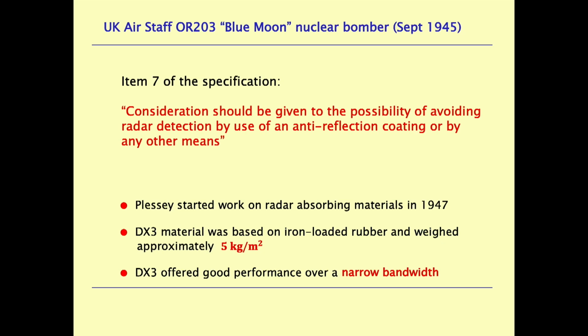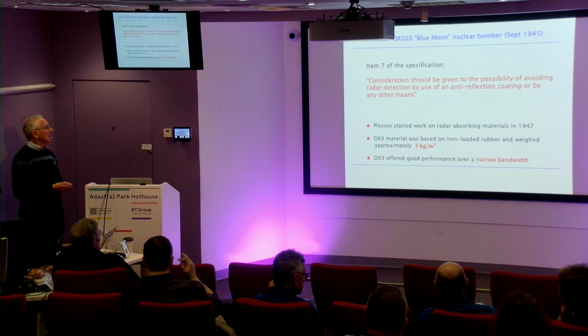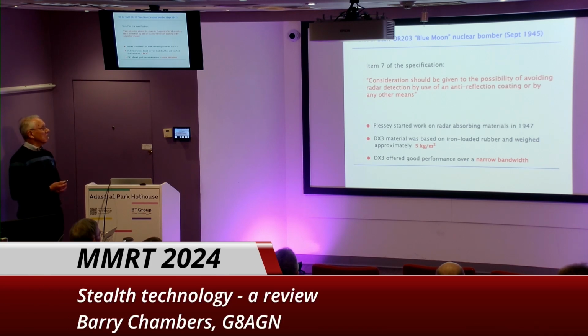Right, if we now move on to 1945, in other words, after the end of the war, the UK Air Staff by that stage had obviously become aware of the nuclear bombing of Japan, and they realised what the implications were, in the sense that we would need to have a nuclear bomber as well as the weapons. And so they put together an operational requirement, and as far as we're concerned, the relevant requirement in that document was that they were thinking about possibly anti-reflection coatings. Now, the thinking at this stage was still, we'll design an aircraft for aerodynamic reasons. Oh, by the way, perhaps we could make it a bit stealthy by sticking stuff onto it.